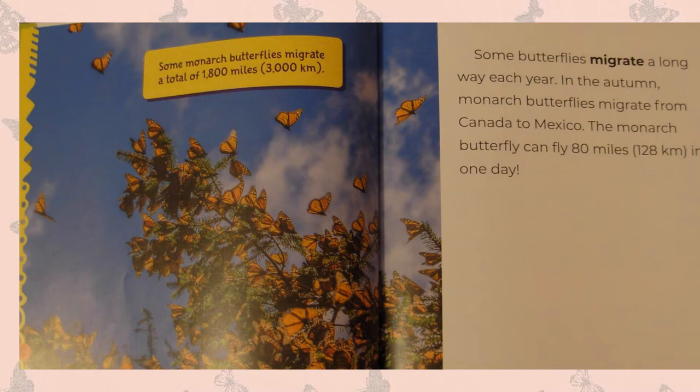Some butterflies migrate a long way each year. In the autumn, monarch butterflies migrate from as far as Canada all the way down to Mexico. The monarch can fly 80 miles in one day. So you can see all those monarchs there. They all get together and they all travel. And they usually migrate 1,800 miles away. And we have some here, and we have special butterfly watchers that actually wait for all the monarchs to come through on their way down to Mexico to stay there for the winter where it's nice and warm.